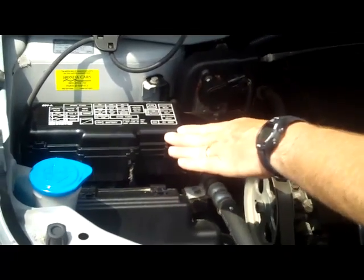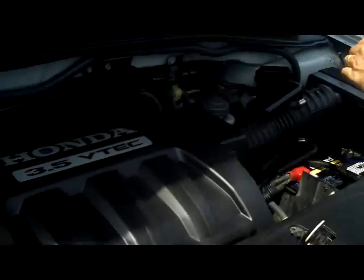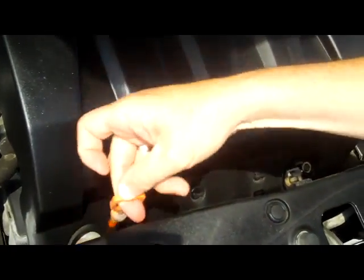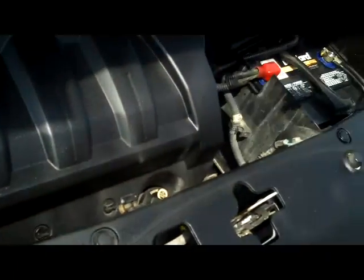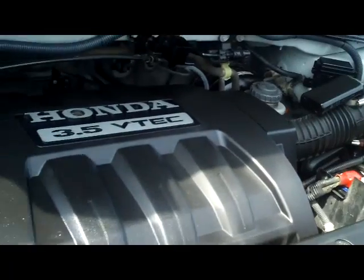You do have your centrally located fuse box, clear reservoir for your windshield washer fluid, engine coolant, power steering, and power brakes. You do have your insulated dipstick for oil check and oil fill. Also transmission check and fill. Maintenance-free battery, and the Pilot's a 5-star crash test rated vehicle.